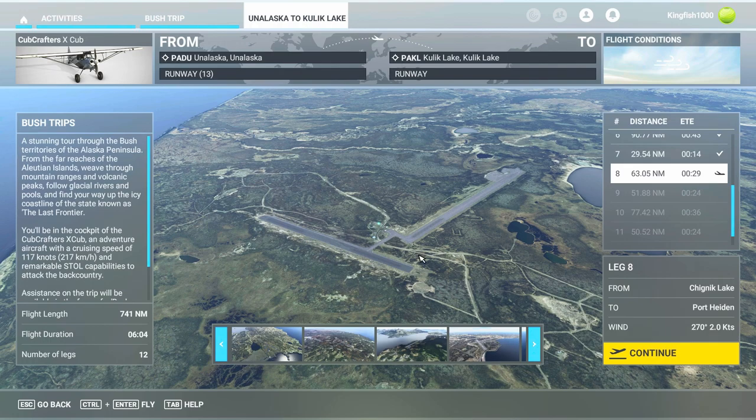We're going to, I think, end up coming in and landing in this direction, and then being able to taxi over into the offices and stuff right here. So once I am in the cockpit, I will catch back up with you.